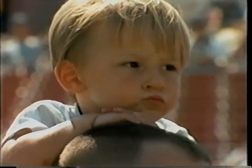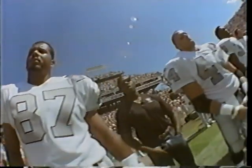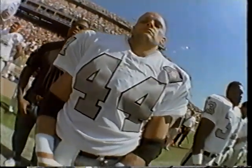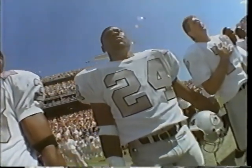Still, saddened Raider fans would need one more week before their heroes in silver and black tasted victory. In Denver, with runners Greg Robinson and Napoleon McCallum sidelined for the season, the Raiders still took command early.